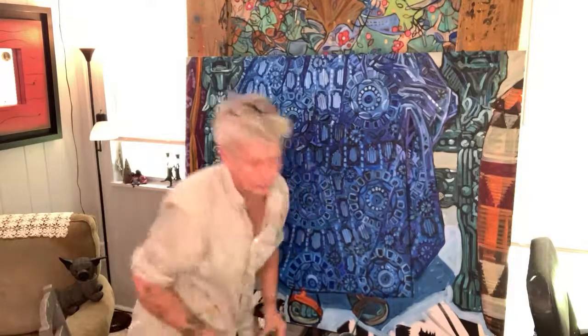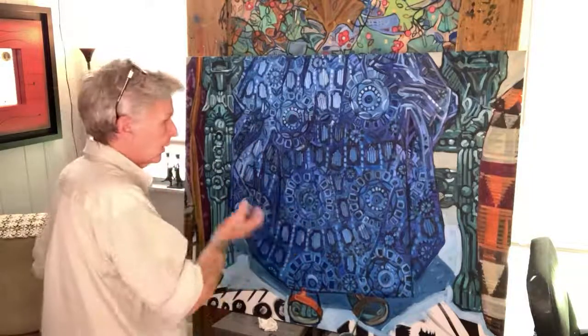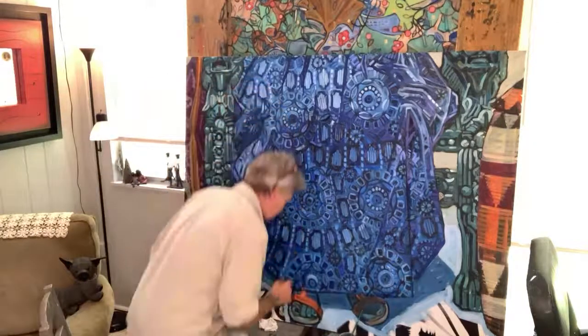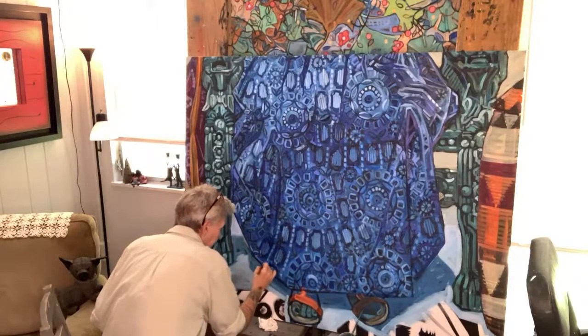Again, it's just swipes. I'm not using a little brush. I'm trying to smooth out the fabric, give it more grace, and just letting it flow with my little filbert brush, and doing little swipies. Again, it's just a quick look. A very quick glance, and from there it's up to the brush and the paint. What are we going to do?